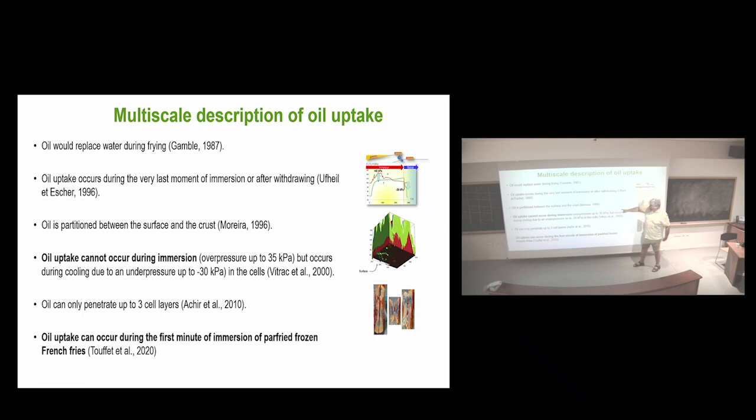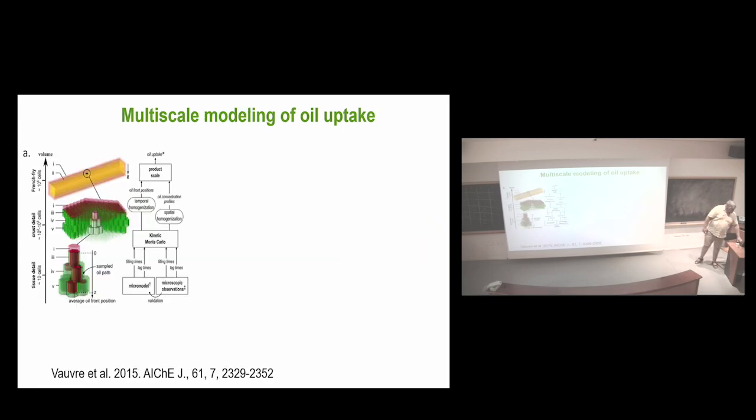And we've seen that it doesn't occur during immersion, but occurs after frying due to this under pressure sucking the oil in. And then also, you think of a fry, you've got potato cells. So it's where we've got damaged cells, of course, that there's room for the oil to come in. And the oil can only penetrate up to 3 cell layers. So it's not going to go deep into the fry, just into the outer edge. But that's enough to give us quite a highly calorific product. So it occurs during the first minute after immersion of a fry. So it's important to try and get the oil off as quickly as we can after frying.